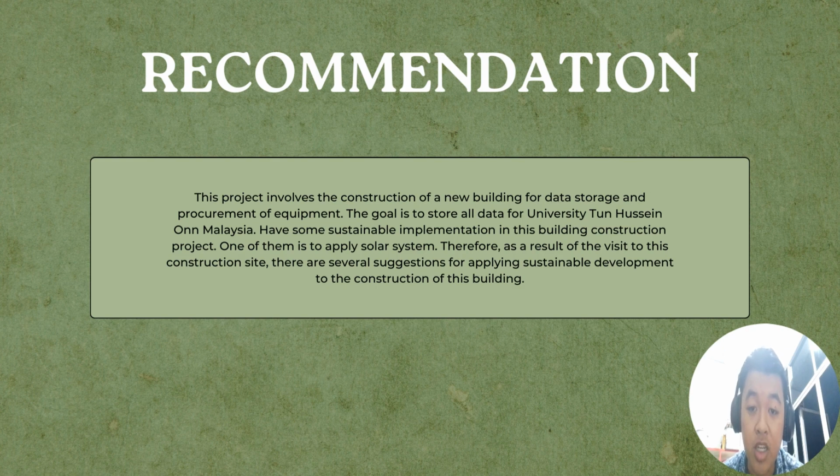Okay, this building is about the construction of a new building for data storage and procurement of equipment. The goal of this building is to store all data for Universiti Tun Hussein Onn Malaysia. There are some sustainable implementations in this building construction project, such as the solar system. Therefore, as a result of the site visit that we have made, there are several suggestions for applying sustainable development to the construction of this building.